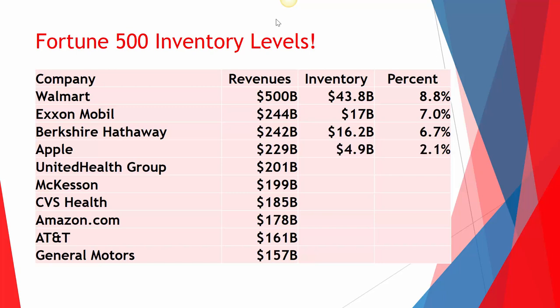Yep, exactly. Now Apple all the way down to only 2% of sales. So you think of iTunes, right, as an example, and they just don't need a lot of inventory for iTunes. iCloud, another service they provide.